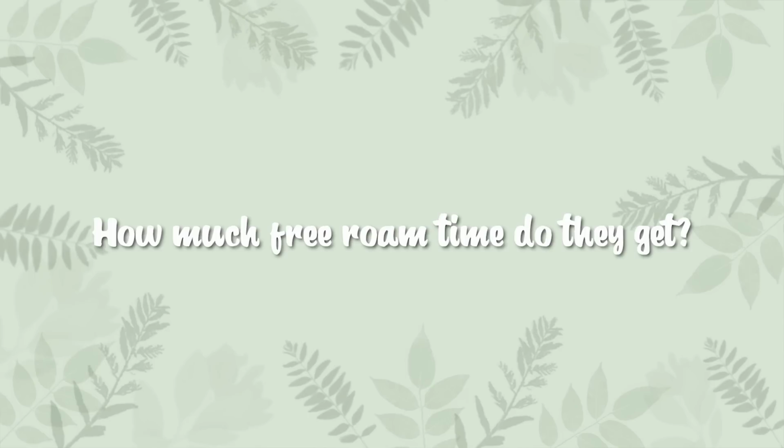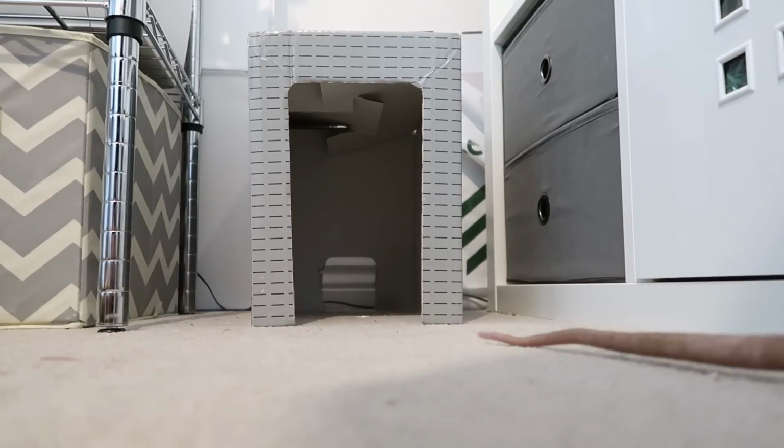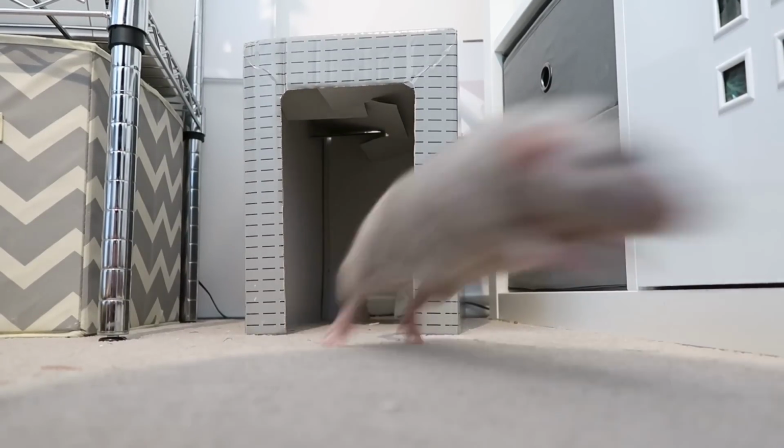The last thing to consider that could be contributing towards your rat's weight gain is looking at how much time they spend outside of the cage too. So I do recommend giving your rats at least half an hour to an hour every single day outside of the cage in a safe space, and if you start to slack on this slightly, this could be the reason they've gained weight, and I do recommend trying to increase this.